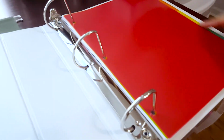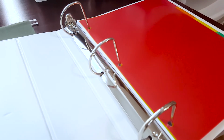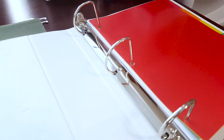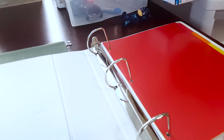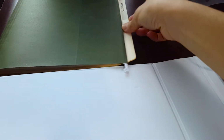It will have, once again, the subjects: Bible, Abeka, math, science, history, and geography. I do need to get an extra one for any extra work, such as critical thinking skills, or if there is a printout that I want him to do just as an extra, then I will have that in that folder. So what I'll do is take out all the worksheets.